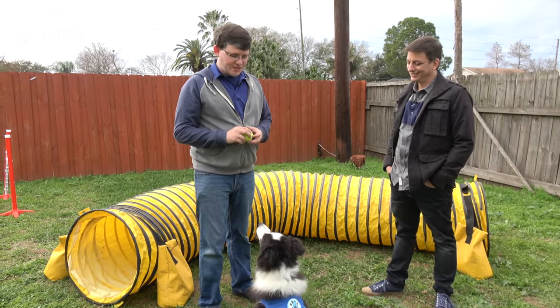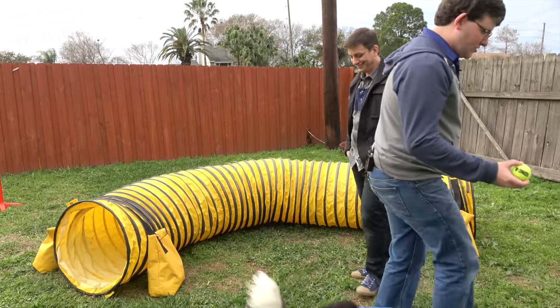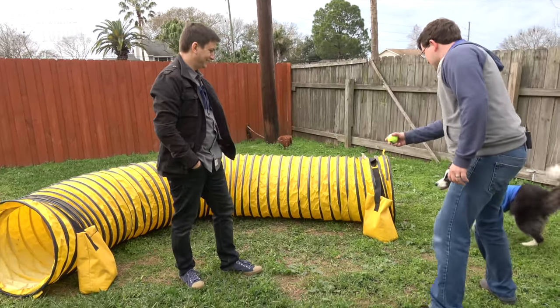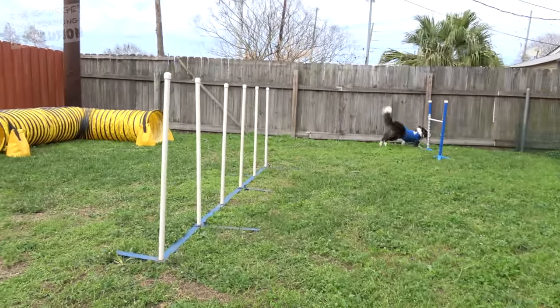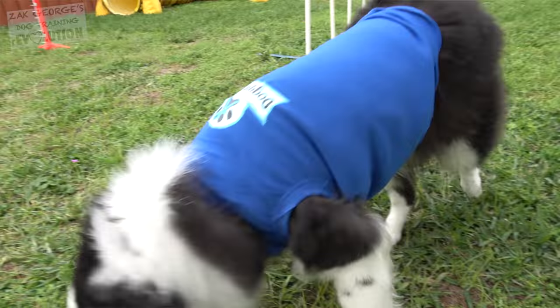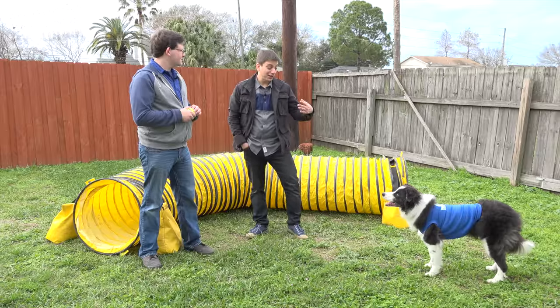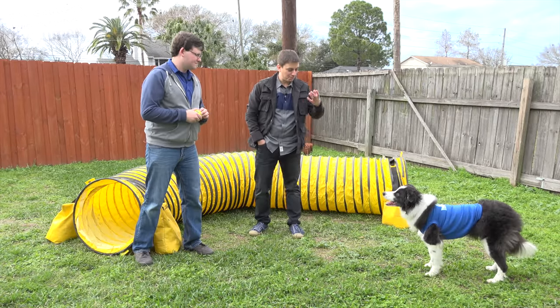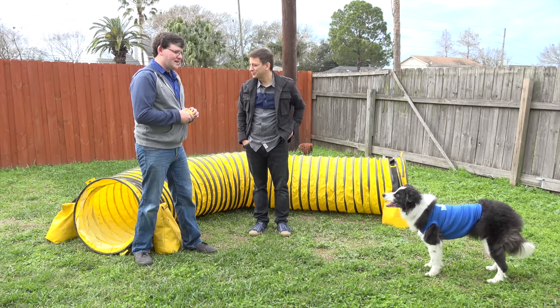In the beginning stages, you may want to use a tennis ball again or a treat and reward them on the other side. With the tennis ball, you can easily toss it. Tunnel. There it is. She's having such a great time right now. And that's the critical part when you start teaching these obstacles. Don't be afraid to reward them a ton when you're first teaching them, because then it builds value for the obstacle itself. I love seizing opportunities like this to build trust with a dog, and clearly you guys have an incredible amount of mutual trust in one another.